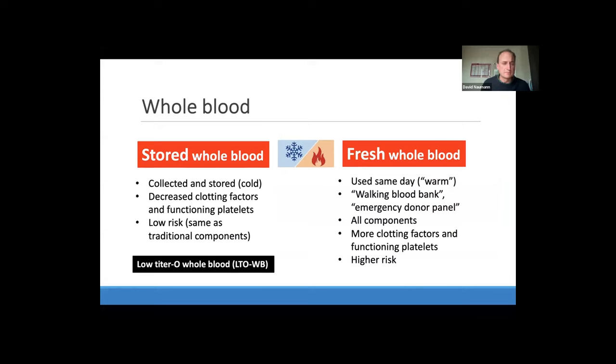So stored whole blood is kind of the whole blood version of what we already know. It's collected and stored, and it's just as safe as our normal traditional component therapy, because it's had the chance to be tested and have all the guidelines and algorithms followed down to the T. It's not collected and delivered in an emergency. It's a controlled collection and testing.